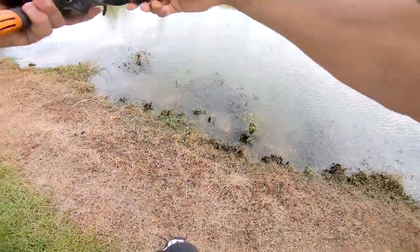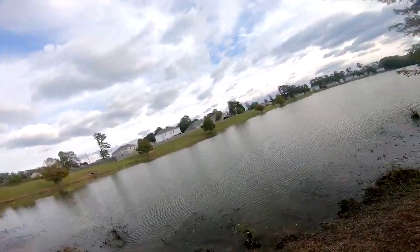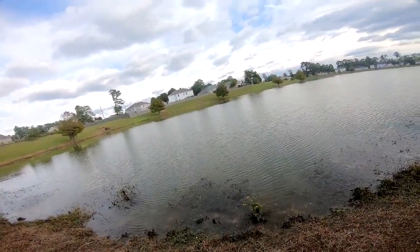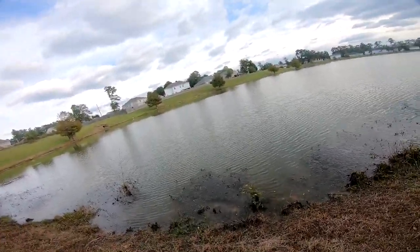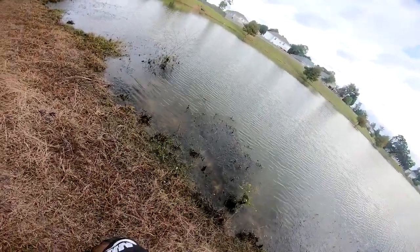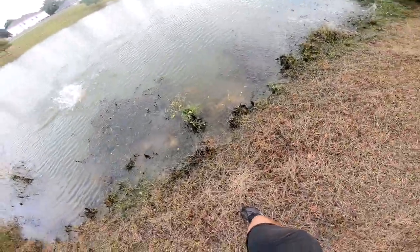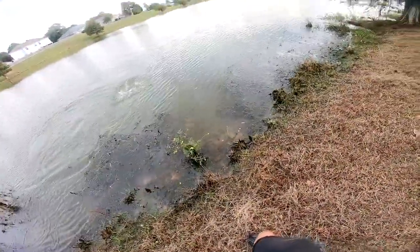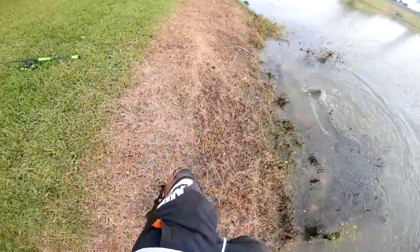There he is. Oh my gosh! Guys, this is a giant. He's running at me. This is a very big fish. Very big. Come on, baby. He's running. Guys, this is a giant. I mean a giant, giant. Oh my gosh.